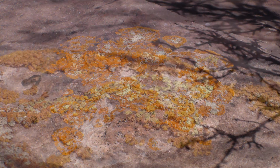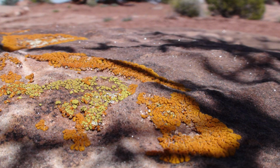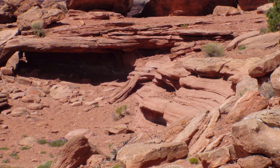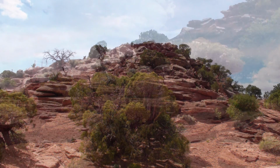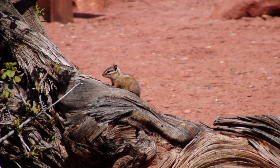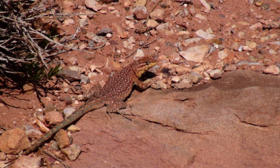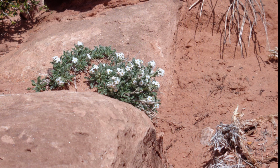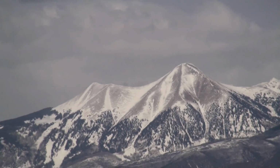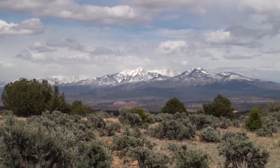In this area, there are a lot of lichens and moss growing on the rocks, as you can see, and they give a beautiful color to the rocks. Along the path, a Hopi chipmunk pops up. And then we also see a whiptail lizard, which soon scurries off to hide. Various plants are also in flower right now. In the distance, we can see the Abajo Mountains. They look almost like they have a frosting on them. And you can see up on this mesa, it's a sagebrush habitat.